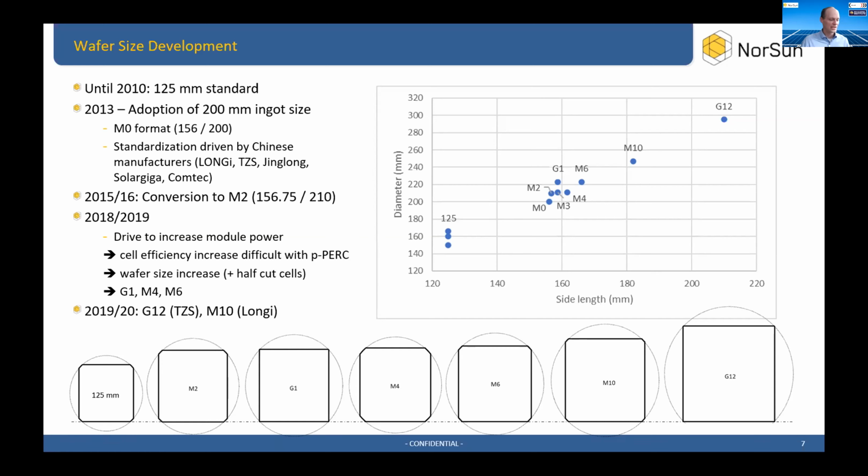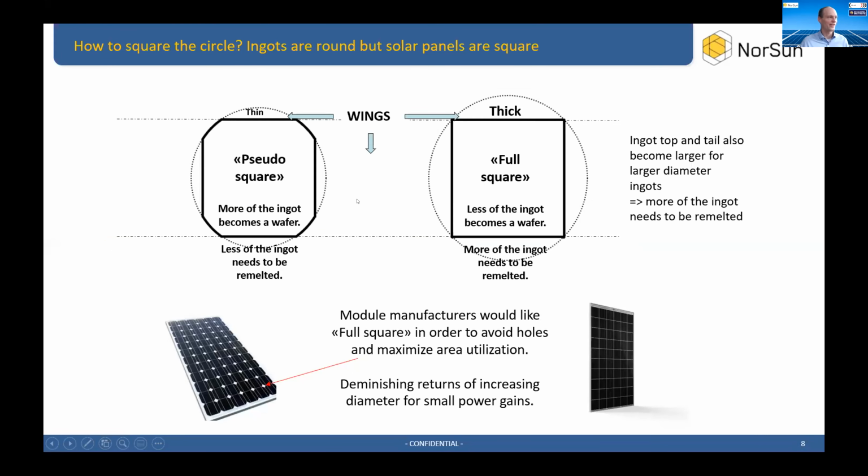So just in terms of the area, that's a bit of a question. How do you square the circle, right? The ingots are round and the solar panels are square. So we need to find some sort of compromise.